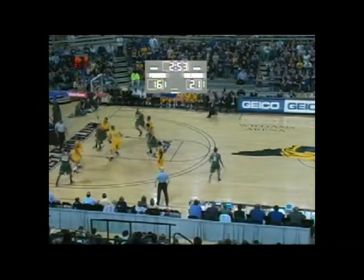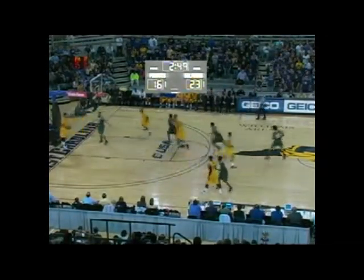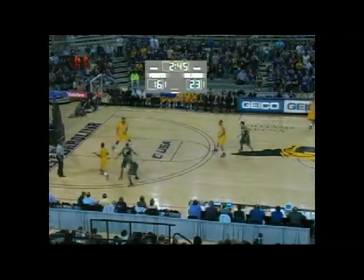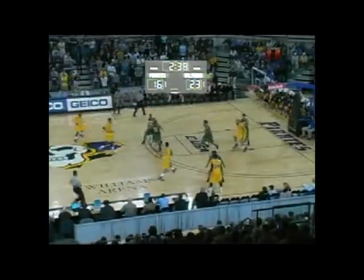Jacksonville with the ball into the front court. They get it down low to Graham. He goes up with the left hand, and he lays it in off the left baseline. The 6'7 junior from Atlanta, and Jacksonville has a 23-16 lead. Pirates with the ball in the backcourt, and this pressure is coming at the Pirates 24-7 here.